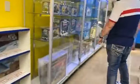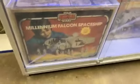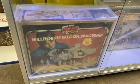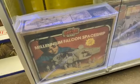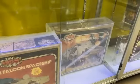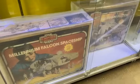So here, now these are two grail items right here. There's a Millennium Falcon Empire Strikes Back that's graded in the box. And then you have one with a little bit different box art here next to it. So both of these are sealed, graded Millennium Falcons. You can find both of those right now on our website, DallasVintageToys.com.